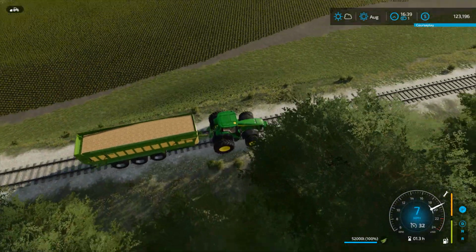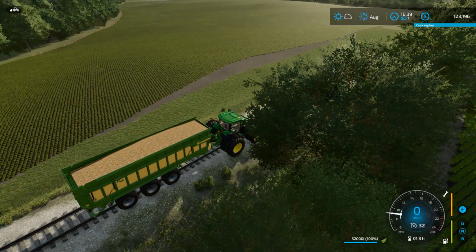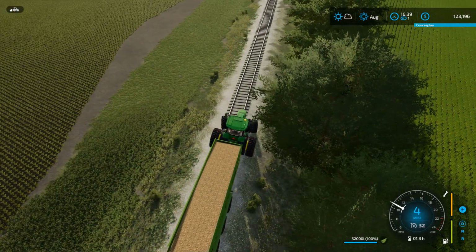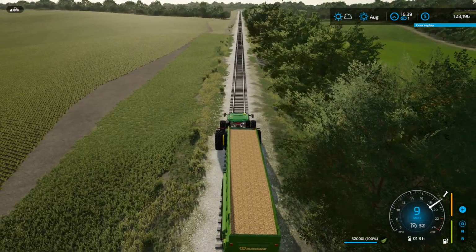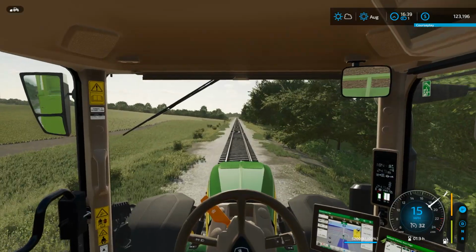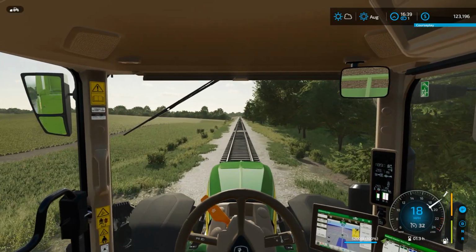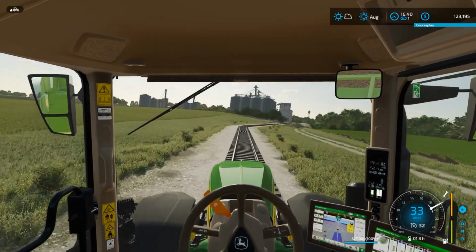Let's see if I can raise that. See if I get the camera view in there. There. Raise it up as high as it'll go. Alright, let's try to get going again. Instead of looking around at the fields, maybe I better pay attention to what I'm doing. Alright, well, I'll get this into town and get it sold off.